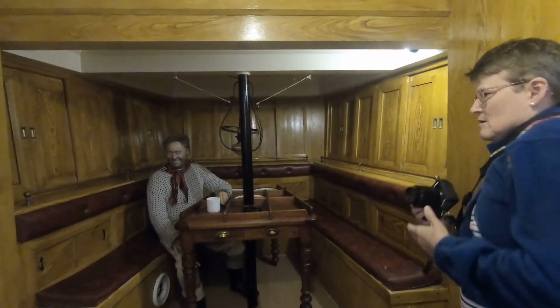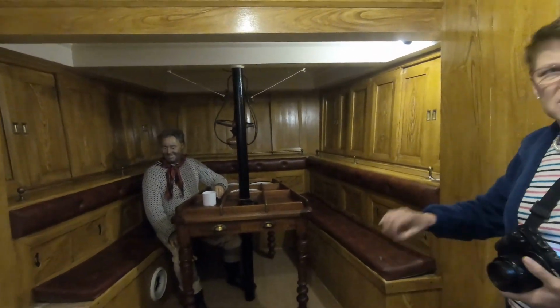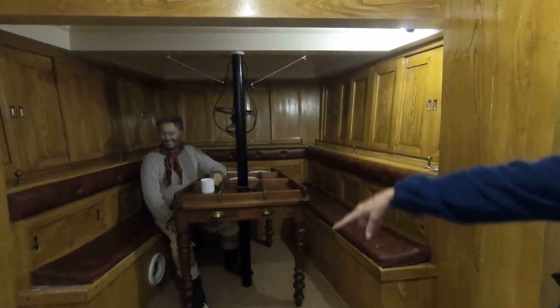Stormy Bob kept his gear now. Every inch of storage, every bit of it. Fish deck.